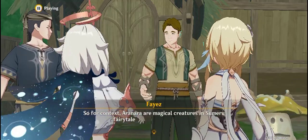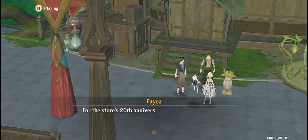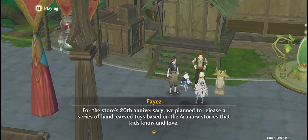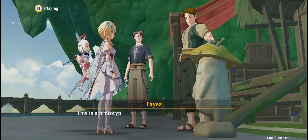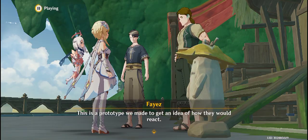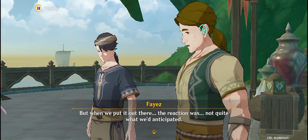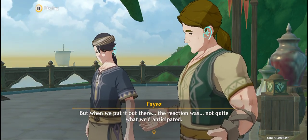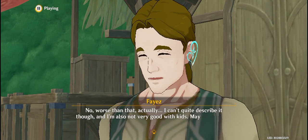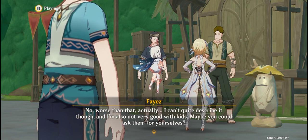So for context, Aranara are magical creatures in Sumeru fairy tales that live in the forest. For the store's 20th anniversary, we plan to release a series of hand-carved toys based on the Aranara stories that kids know and love. This is a prototype we made to get an idea of how they would react. When we put it out there, the reaction was not quite what we'd anticipated. They thought it looked like a mushroom too, huh? No, worse than that, actually. I can't quite describe it, though. And I'm also not very good with kids. Maybe you could ask them for yourselves.